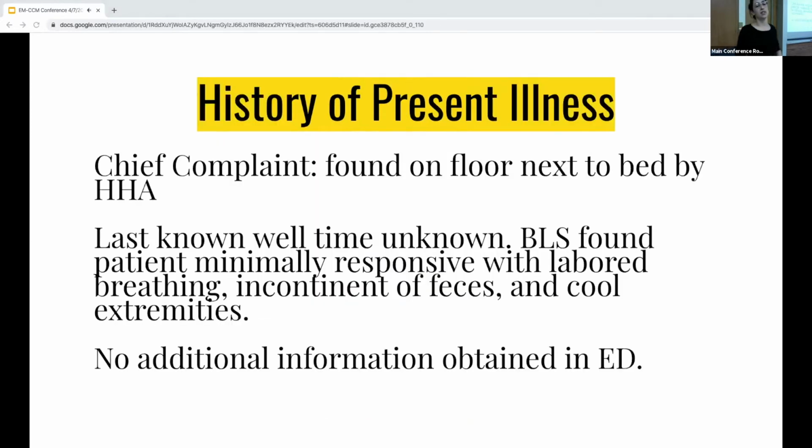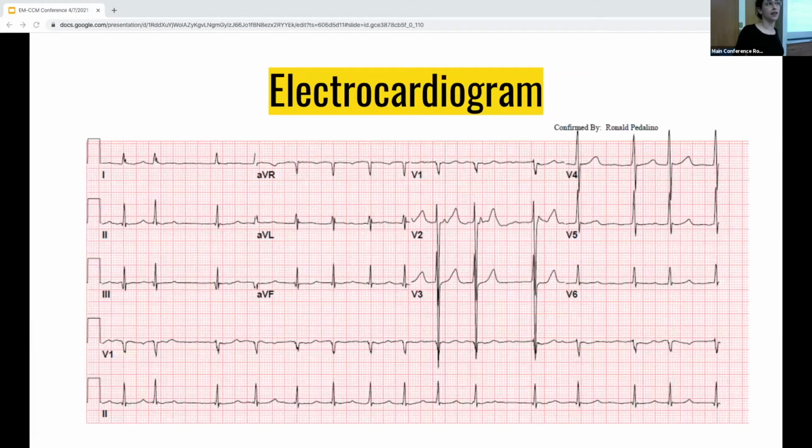We got a little bit more history at this point. This patient was found on the floor next to the bed by the home health aide. Her last known well was unknown. BLS found her minimally responsive with labored breathing, incontinence of feces, and cool extremities. And there was no additional information obtained in the ED. Her ECG is as follows.